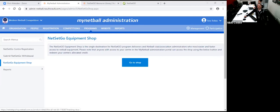Now I'm going to scroll back up. I'm going to go shop now, just to show you a little bit of what is actually going to be in the shop, of course. So we've got our new NetSetGO certificates that are downloadable. You can see that there's $0 here as well. We've got our session plans, some of our posters that can be used, spiky balls, skipping ropes, the works, whistles, and the water bottles. It may be a really good idea to thank coaches at the end of the season and purchase them a whistle, etc. Hats, lunch boxes.